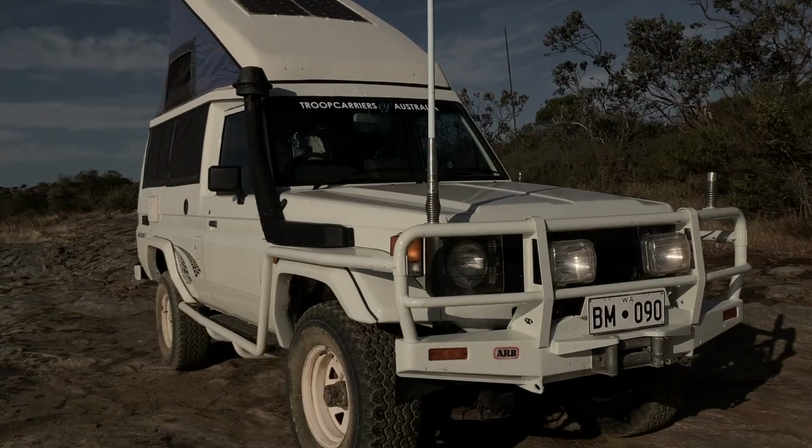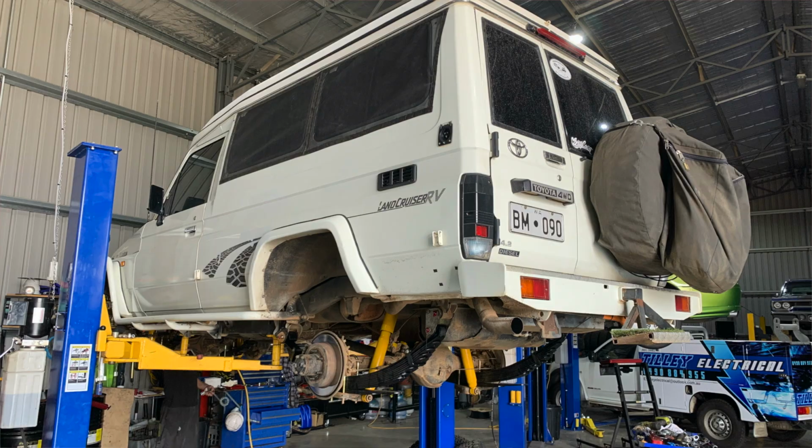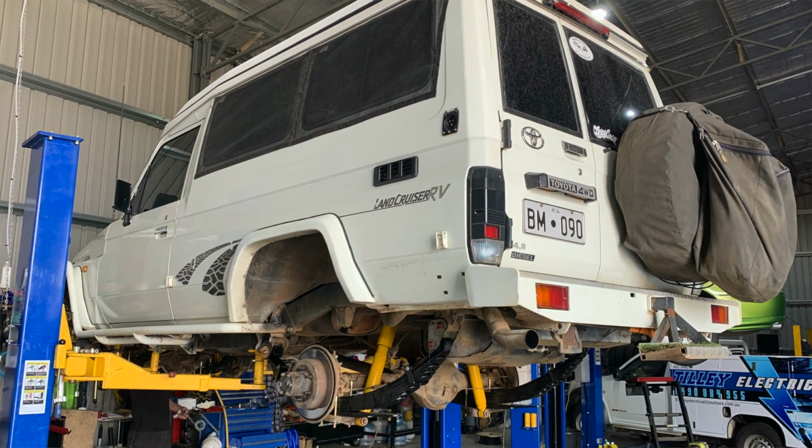Behind the ARB bull bar we have a warn winch that's already come in handy on more than one occasion. We've already upgraded the tyres to a full set of KO2 BF Goodrich, and we've upgraded the suspension as well, so she drives like a dream.